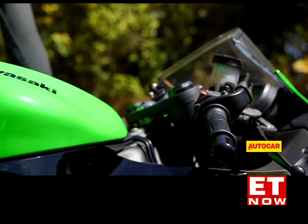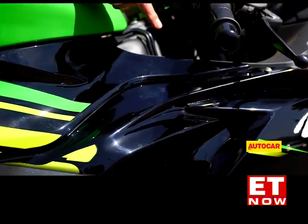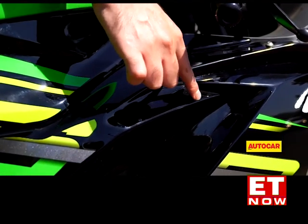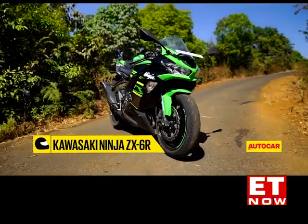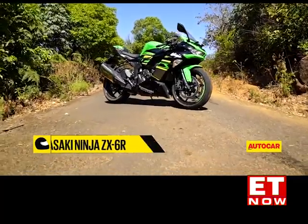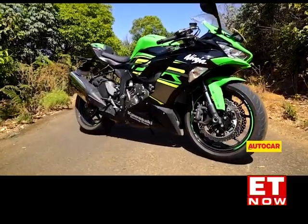Perhaps the biggest change for 2019 comes in the styling rework, which now uses a layered design for the fairing. Now you wouldn't be wrong in saying that the 6R looks quite a bit like the Ninja 400, but that's a problem with the entire Ninja family that's starting to look quite a lot like each other.